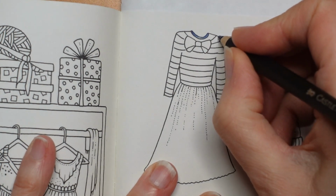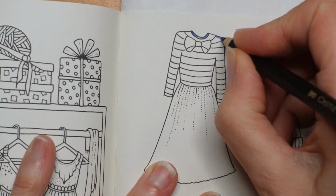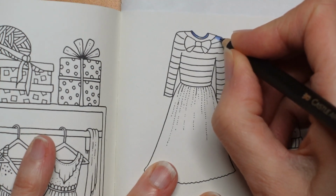I think, yeah, if we make the clothes a little bit darker on the edge, I think it might just help to give them a little bit of shape.